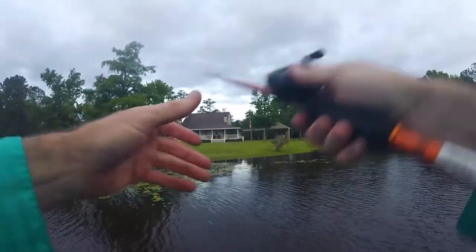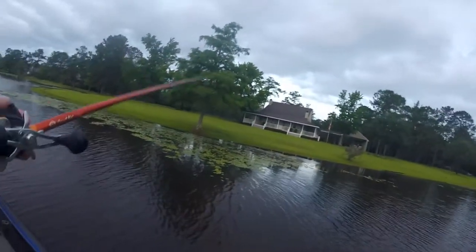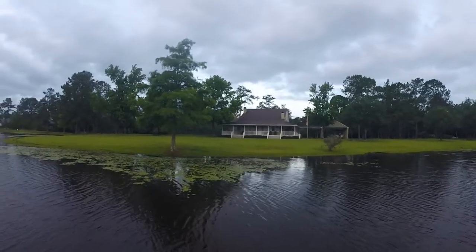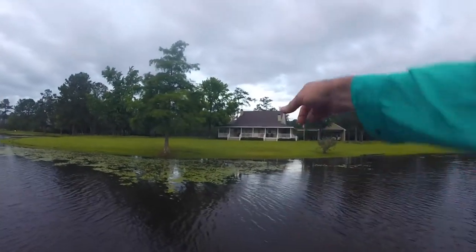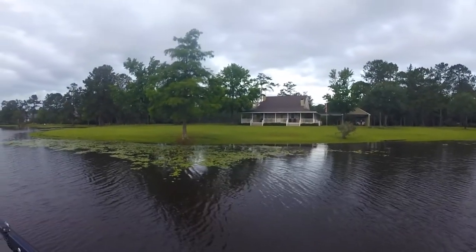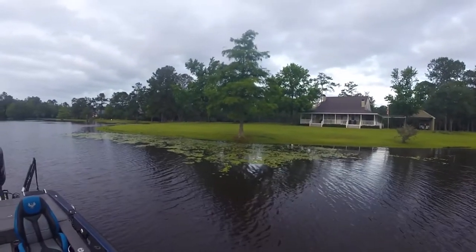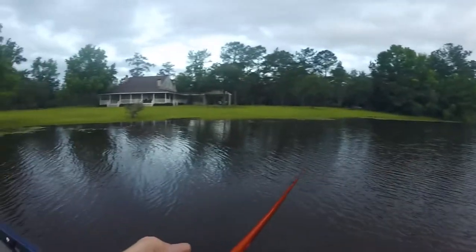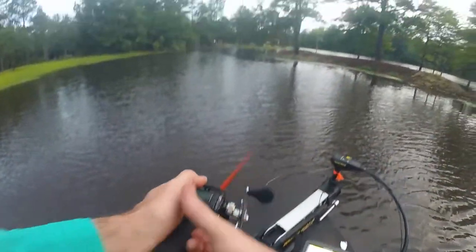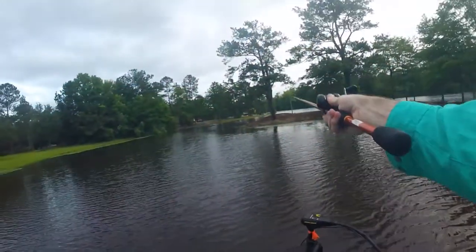There, look at him in the lilies. Look at the shad in the lilies. Look at those shad there in the lilies. They were flickering around. It's pretty stained. Yeah.